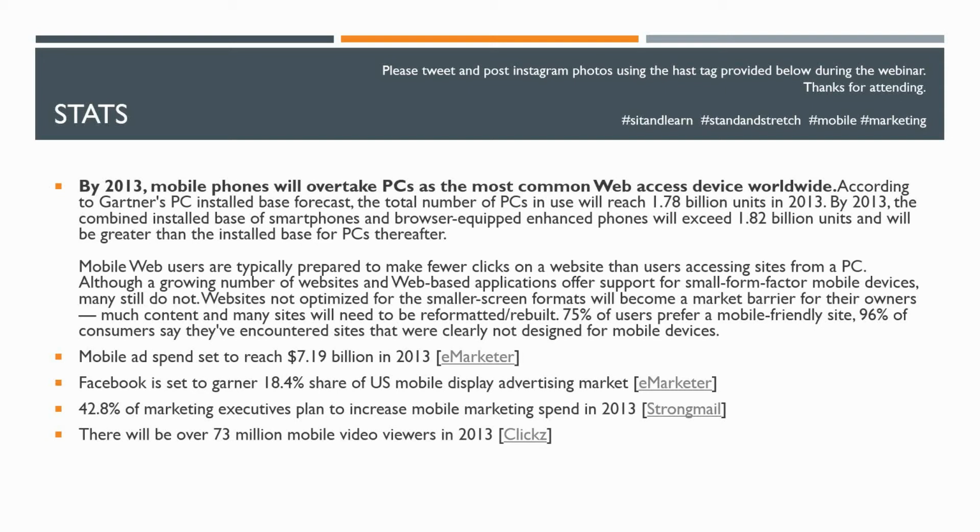Mobile ad spend for 2013 is set to reach $7.19 billion, which is a great thing, because I think you're thinking about how you get businesses to find you online. Advertising through the mobile ad space could be an opportunity. It's very lucrative.